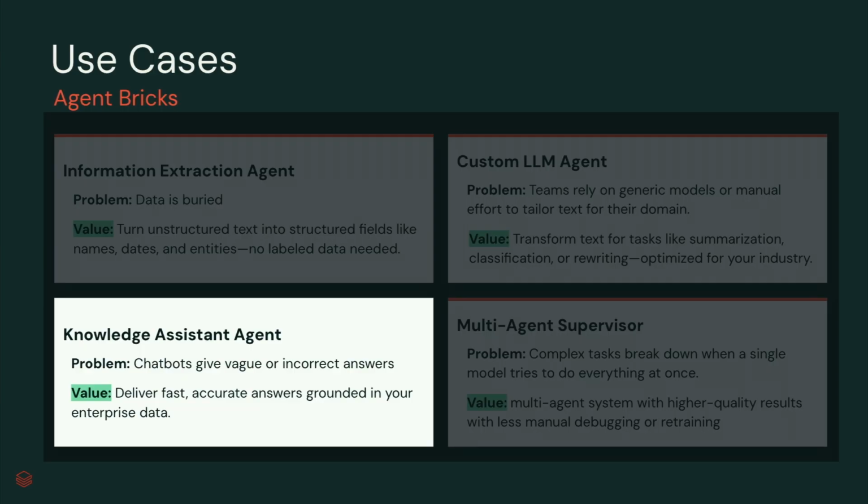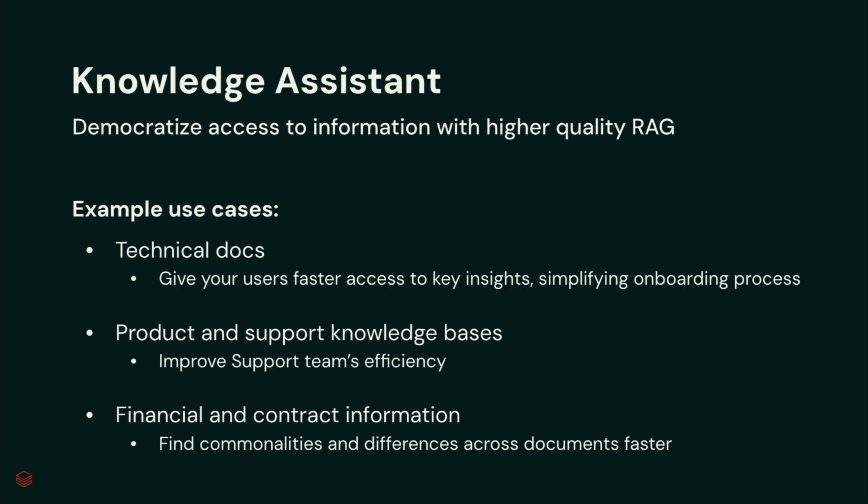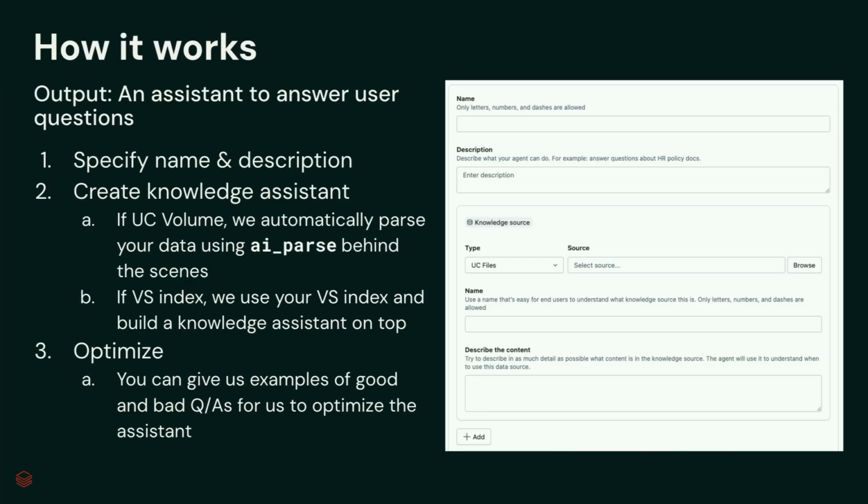Now we move from there to knowledge assistant, or our kind of RAG system, if you will. And I think we all probably understand RAG. I have a massive corpus of text that I want to have a chatbot on top of. In this case, maybe you have technical docs, product support knowledge, or financial or contract information, and you want that classic chat experience on top of this, but you want to ensure you're getting really high quality outputs.